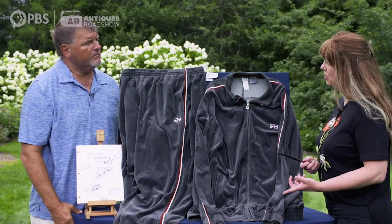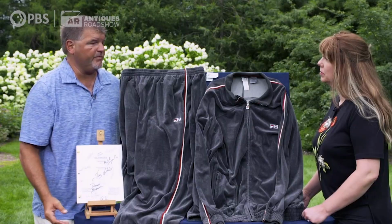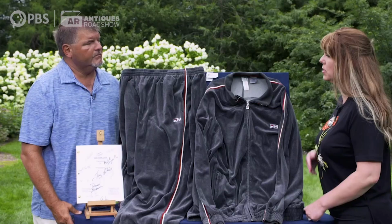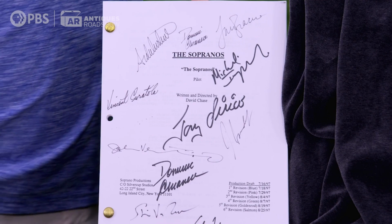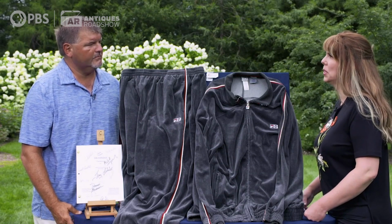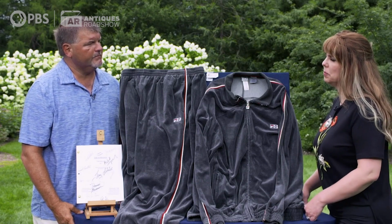You also got this script over here. Yeah, it came as a package. I don't know much about it, even if it's real, but I'm assuming it has something to do with whoever donated the costume. The script is something that we would call a file copy. This was not a production script. This was a photocopy made of the pilot episode. That's one that you see come up a lot in the marketplace. If it were someone who had used it on the episode and there were notations throughout it, that would be a production script. Because this one wasn't necessarily used, you're really buying the autographs.